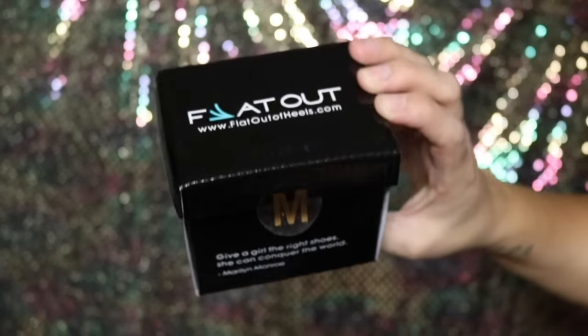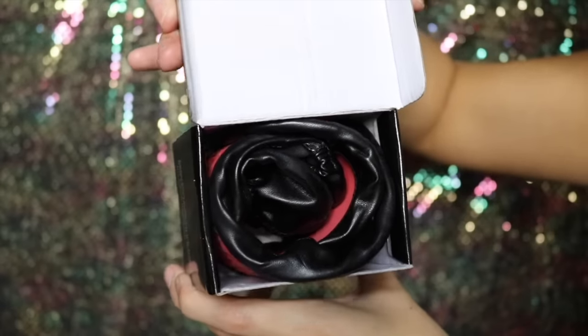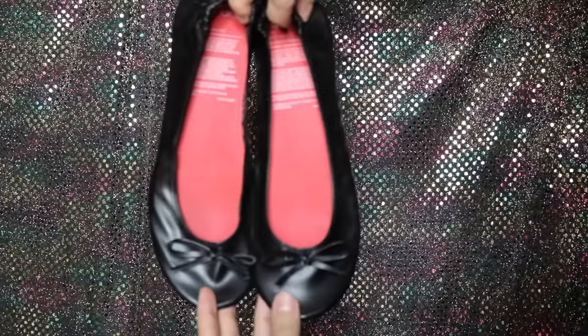So let me show you guys what mine look like. This is the little box that they come in. They're called Flat Out of Heels. These are rollable, or you can go ahead and fold them to put them in your little clutch when you go out, or even leave them in your car.